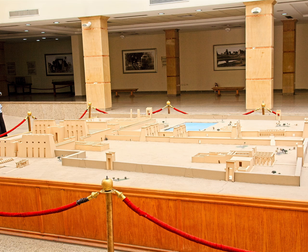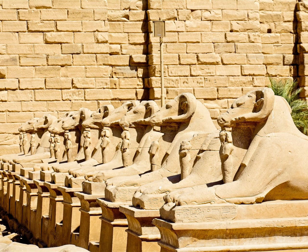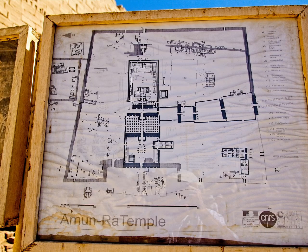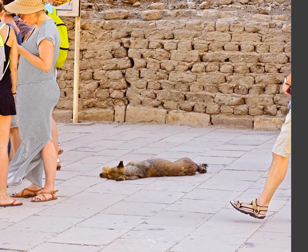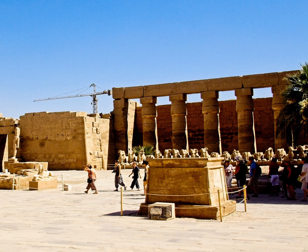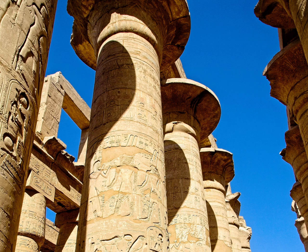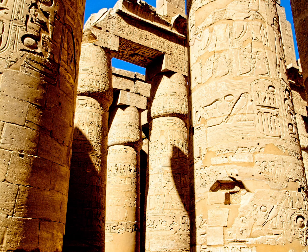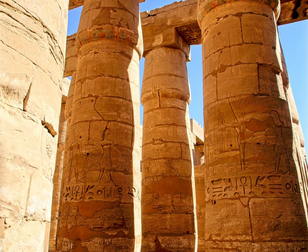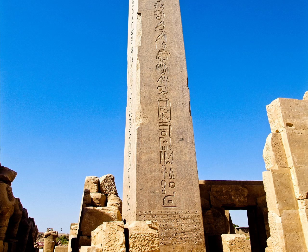Medinet Habu is situated at the foot of the Theban hills on the west bank of the Nile, opposite Luxor. The origins of the name Medinet Habu are unknown. The temple was for Ramesses III. This is the bottom part of a cartouche, which is sort of a signature of a king. This is created from a single piece of granite.